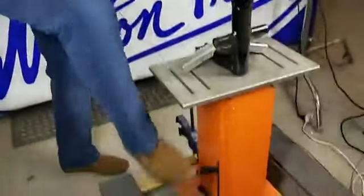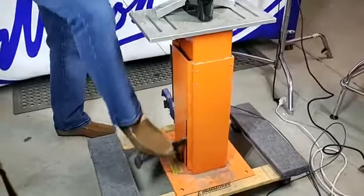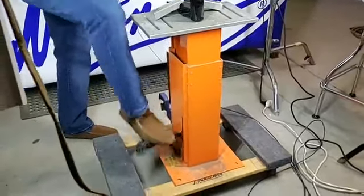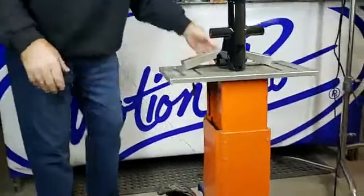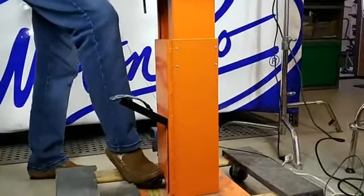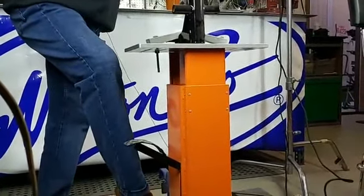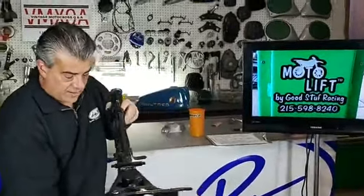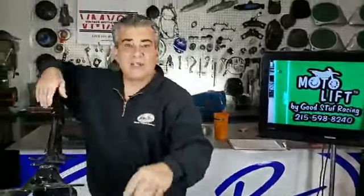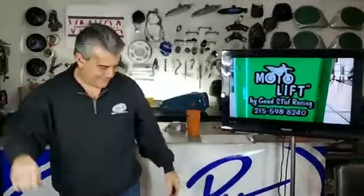Great thing about these is you can lift your bike up real easy and put whatever you're working on in front of you at eye height. You don't have to bend over. It's got a little lock on the side. When the job is done, if the lock is off, they go down pretty easily, and you can get your bike off. So there it is. It's called a Moto Lift. There are some still available from Rod Miller out in Pennsylvania. I spoke to Rod today. He's looking forward to hearing from you guys if you're looking to buy a Moto Lift.